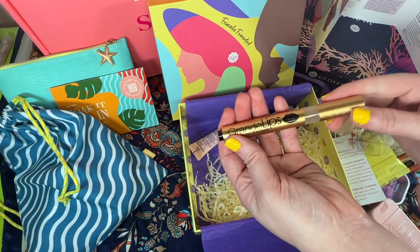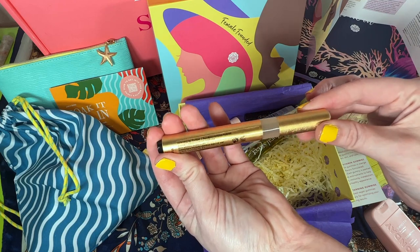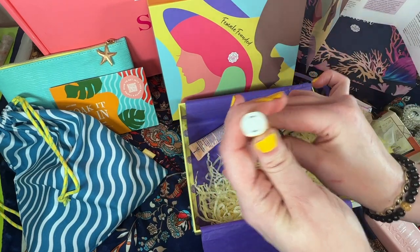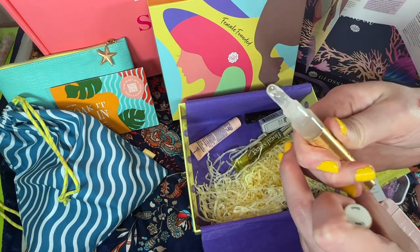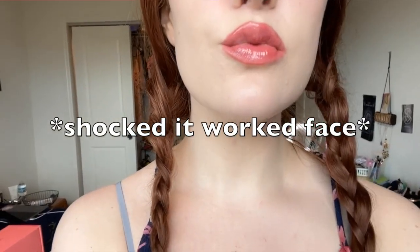And then this I tried, I haven't had this in a while, the Grande Lips Lip Plumper. I did swatch it on my hand and couldn't really feel the tingling effects. And I put it on my lips too. You'll see in a second. I'm shocked that it works, spoiler, because it didn't tingle badly. Look, like what?